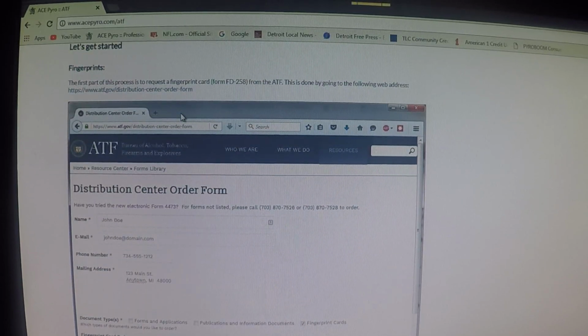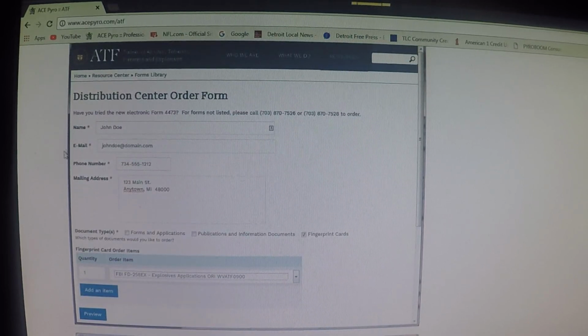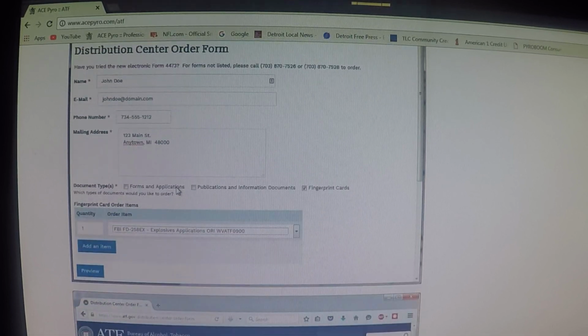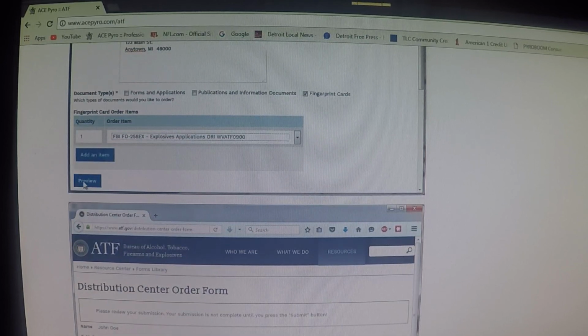The first process is to request fingerprint cards from the ATF. This is done by going to the following address. If you click on this link, it will take you to the ATF page, and you will be on this form page. You just fill in your name, your email address, your phone number, and your mailing address. The next part to do is you want the fingerprint cards. Enter quantity of 1, and then there's going to be 3 choices in here. The reason why you want those fingerprint cards is for explosives applications. All right. Then you'll click the preview button.